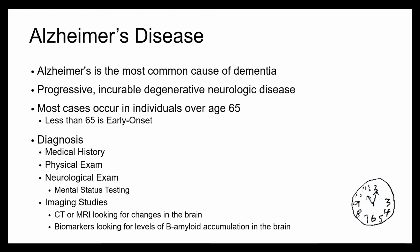This is because we have found that there are genetic characteristics present in individuals that exhibit early onset Alzheimer's, and children of parents with early Alzheimer's have a 50% risk of developing the disorder as well. Therefore, genetic counseling is appropriate for any families who have individuals diagnosed with early onset Alzheimer's.